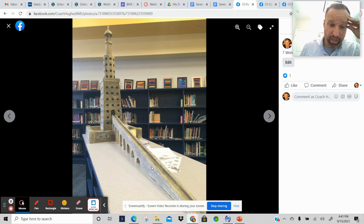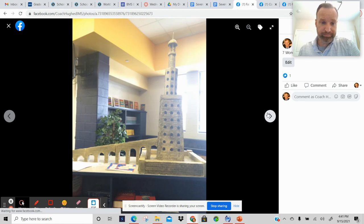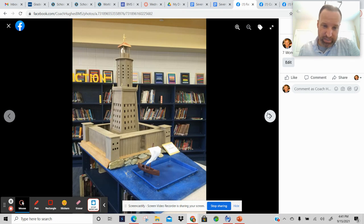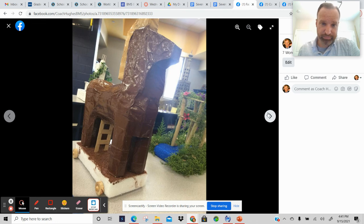This is really well done. I don't know if this is an accurate interpretation of the Lighthouse of Alexandria here, but as far as put together and neatness, it's number one. There's another view from the side on this one. This looks more like a ziggurat than a pyramid. I'd be careful on that. This is a well done, well put together Lighthouse of Alexandria.